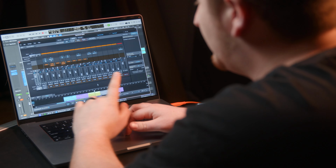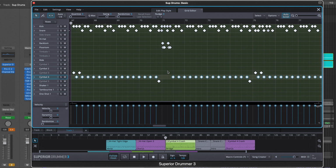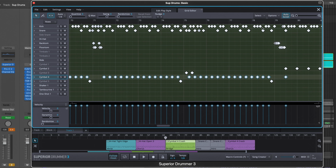There's a solid mixer window and a super intuitive programming window. You can actually watch the drums being played back, which is kind of dope. Here's a percussion section of a song that I programmed.